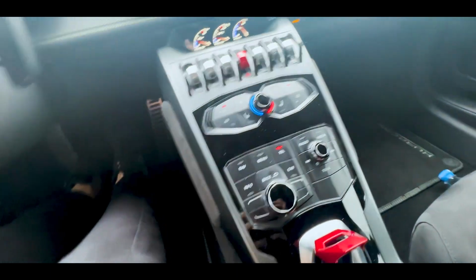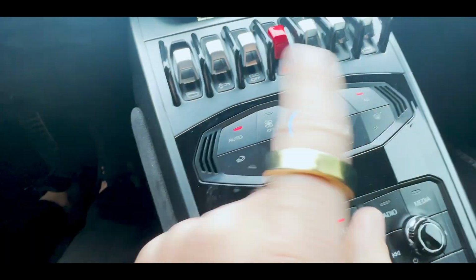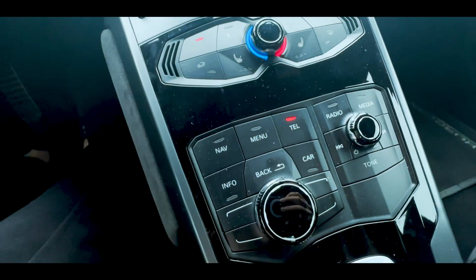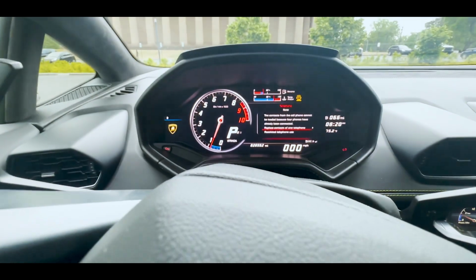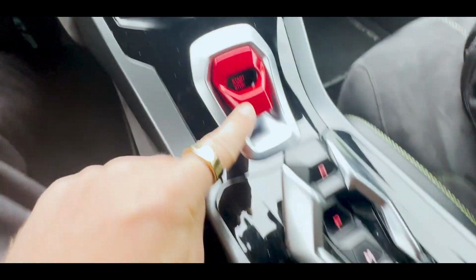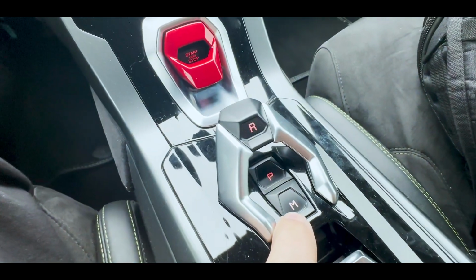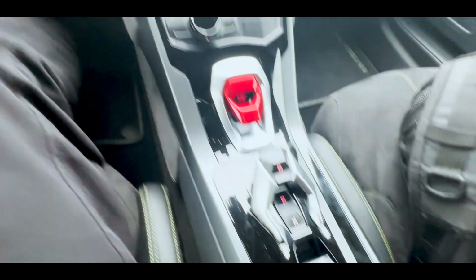Now, a lot of this I'm very familiar with because it's much like the Audi. Then you've got your climate control, your seats, air conditioning, whatever. Then you've got your navigation, your main menu, your telephone. Car is car information. I believe when you click this, the display goes into the car, kind of much like the Audi system. You can click through it. And then of course you got your media radio control, start, stop, reverse. You pull up on this and it clicks it into reverse. You got parking, and then you've got manual mode, which gets these shifters going. In here you have absolutely nothing except a small little multimedia device, as you can see.